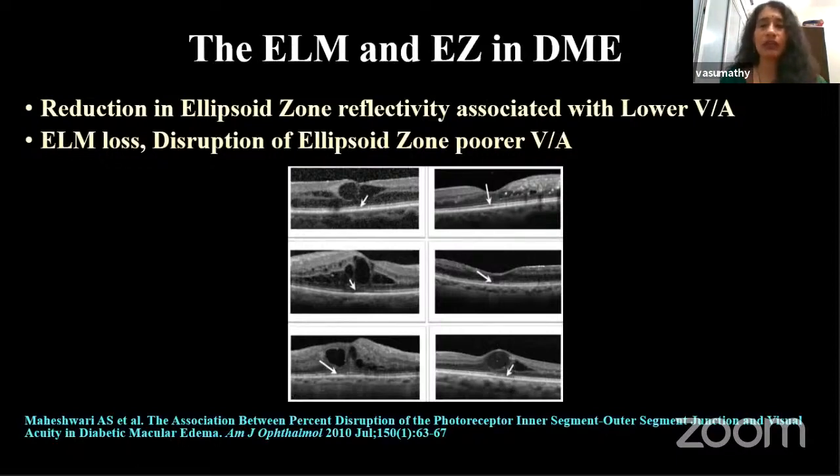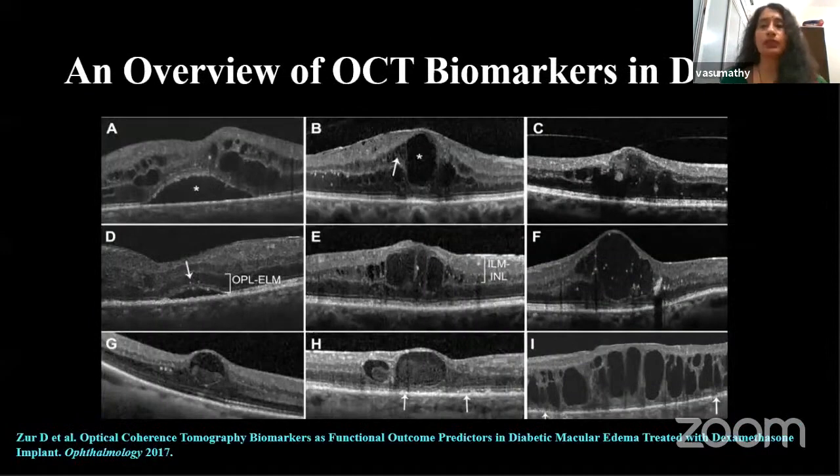So whenever we do an OCT imaging of a patient with diabetic macular edema, I request all of you to kindly not be swayed by just these beautiful pictures of this is a subretinal fluid and these are cysts. You can see that this is an outer nuclear cyst and these are inner nuclear cysts, and this is vitreomacular traction. All these are obvious findings, but you should also look at these small few hyperreflective dots which are just between the outer plexiform layer and the external limiting membrane. These are bad prognostic factors, and these are a moderate number of HRDs, 11 to 20.